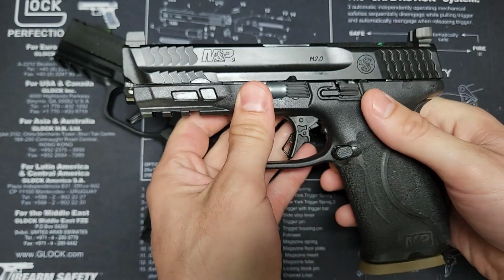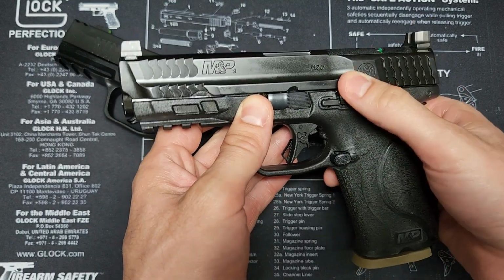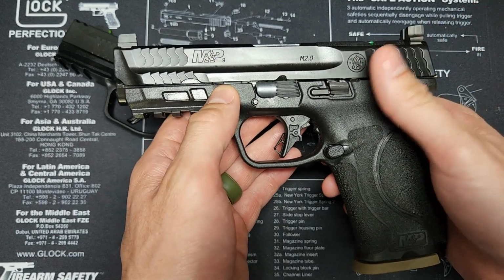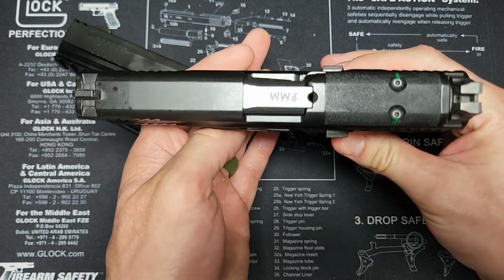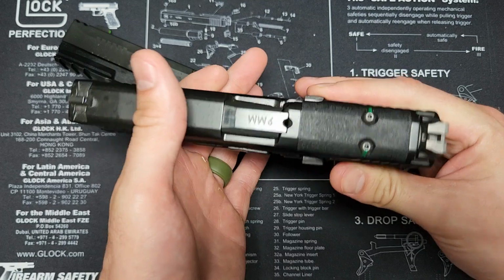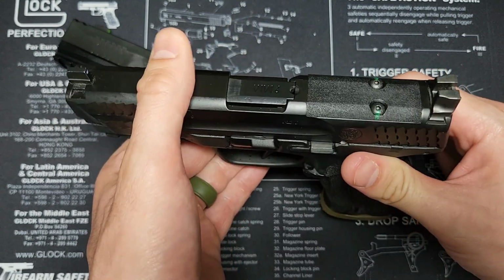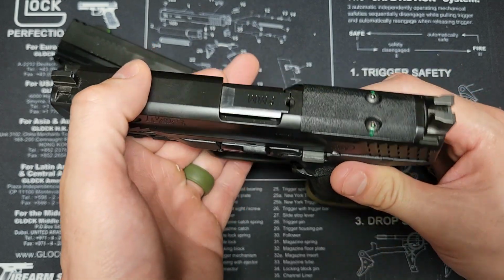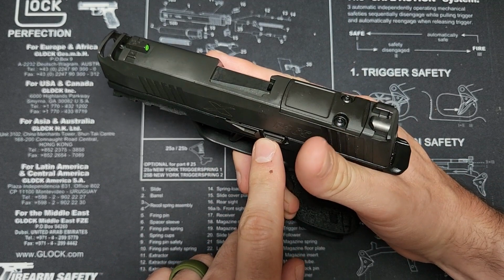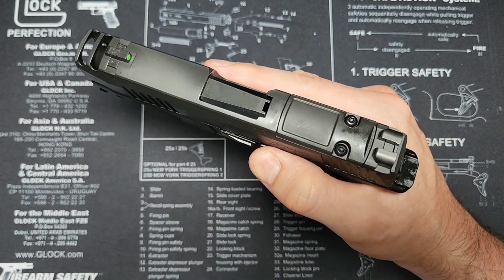So for me, I'd much prefer a more minimalist setup for my slide catch slide release. As long as I can get my thumb on that and actuate that slide, that's all I care about. I don't need all this extra. I'm not a competition shooter, and it's not as important for me to have the ambidextrous stuff because I am right-handed and I can shoot a right-handed gun left-handed if I need to as well. For the SIG, you can see there is a much smaller shelf here. Still something you can get your thumb on because you have that little bit of texture.